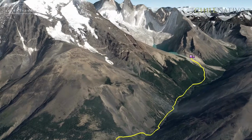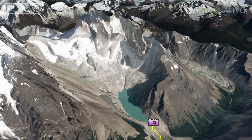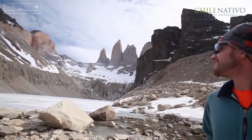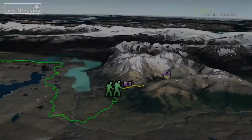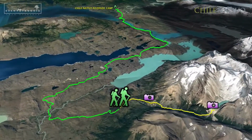We'll continue through the valley for another hour and a half before ascending a huge terminal moraine to a lookout point 900 metres above sea level. This amazing view will be accompanied by lunch to add to the enjoyment. After being awed by the towers, we'll start our descent, following the same path back to the transfer.